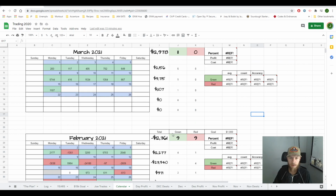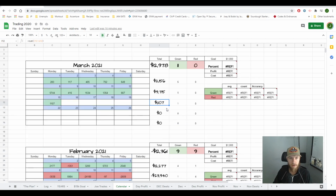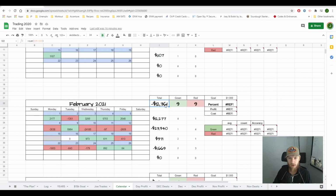And let's look at the calendar. Look at March here. March has been good. I'm up 12K right now, up 2,000 on the first week, up 9,000 on the second. And right now I'm up 1,000 on the third week, so that's great. Look at February. February was down 12K. That's where I hit my nasty red day.